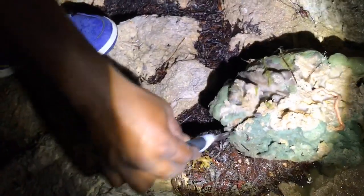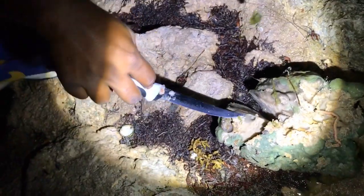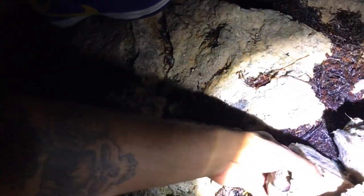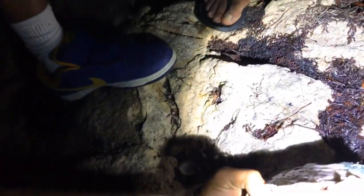How are you cutting it like that? I know, right? It's like a piece of bread, dude. It's like breadfruit. Oh, no way. Bro. Cut that thing in half. Hold on, bro. No, time out, dude. Look at that. Oh my god. What? Time out, bro.